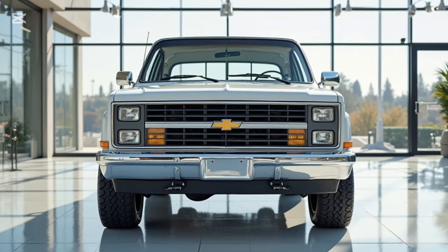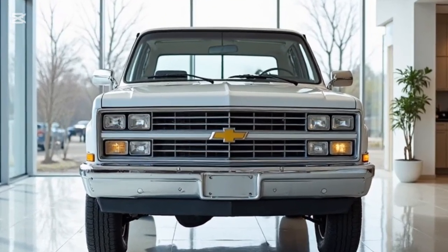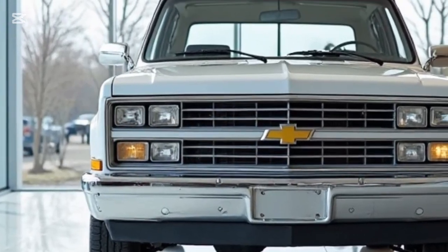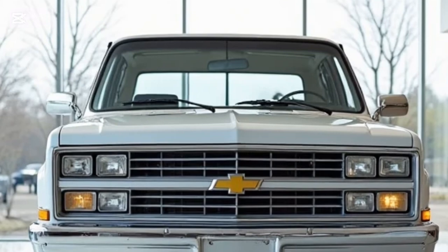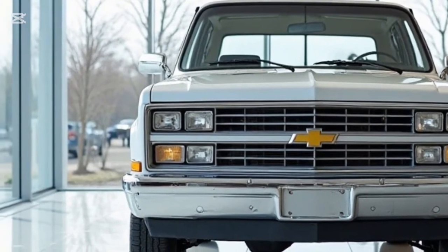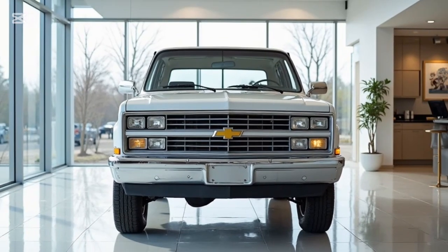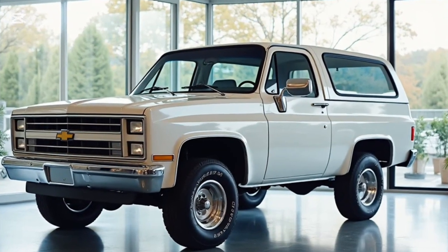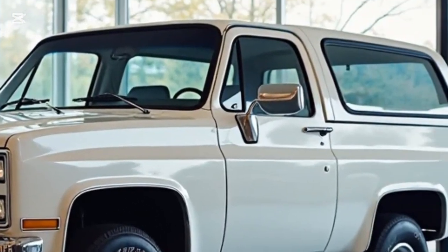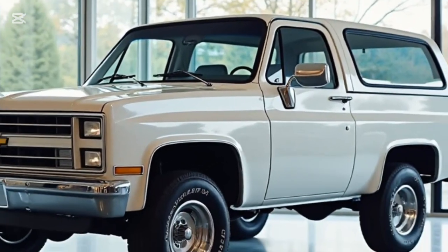Handling-wise, the Blazer was clearly built more for the trail than the track. On-road, the ride could feel a bit bouncy, especially compared to modern SUVs. The steering was heavy and not particularly precise, but again, it wasn't designed for tight urban maneuvering. It was built to be tough and capable. The suspension setup, featuring leaf springs in the rear, was designed with utility in mind, not comfort. Still, for what it was, it delivered a solid and predictable driving experience.